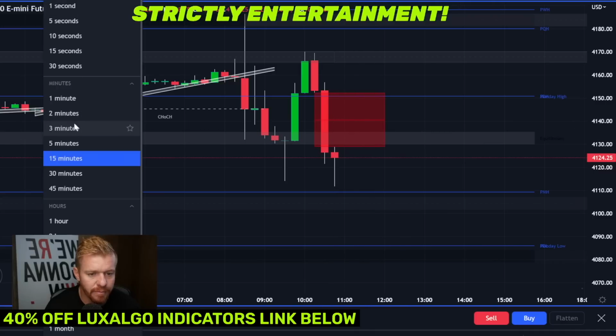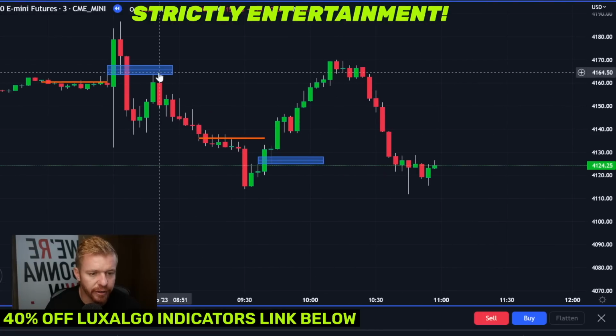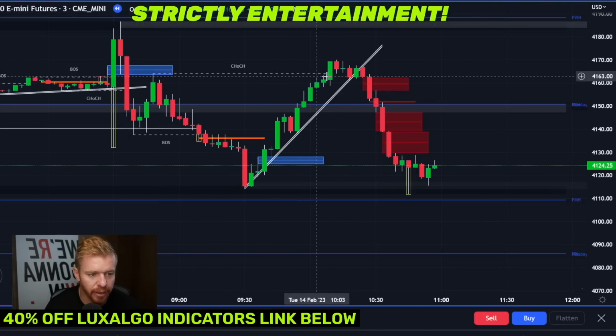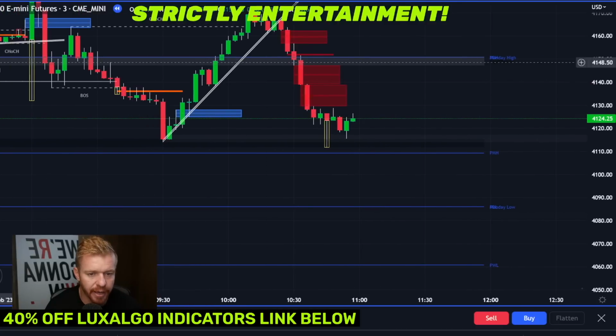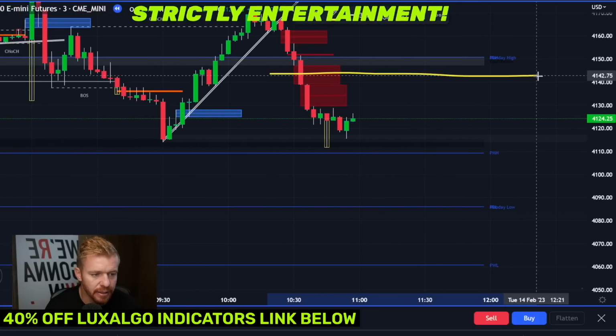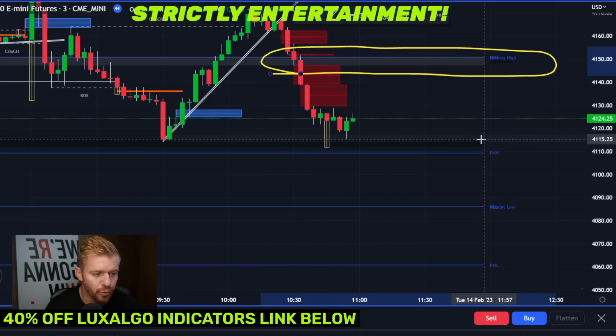If we go to the 3-minute chart now, we can see that move here, getting stuck at that fair value gap right there. We got stuck and we pulled back. So now I would say we want to push up into this level right here again, get stuck, and then we look for a really nice short opportunity to get this move down into the hundreds from there.